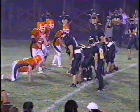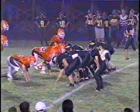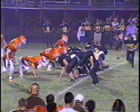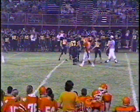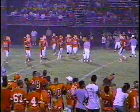Second down and 10 for Athens. Hewitt in motion. Harris back to pass, being rushed, lobs it up for Spires. It's incomplete. Hey, Spires was open, and man, what pressure did Ernie Perkins and Will McLean put on Harris that time. Coming right up the middle, of course, Perkins at that nose guard, and McLean at middle linebacker.